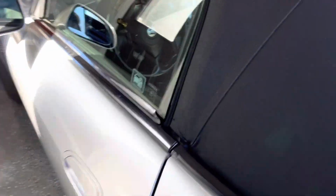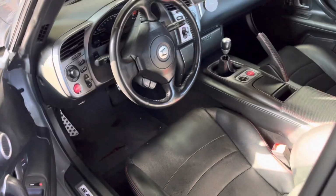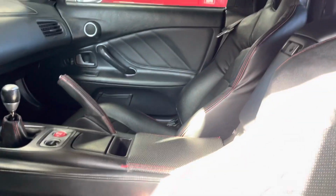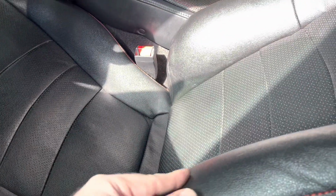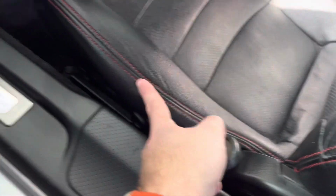Take it inside. So, I've replaced all of the seat covers, the bolsters on the originals were getting a little worn. So I replaced them all with kind of an OEM looking leather. The only thing I did do was a red contrasting stitch, just to brighten it up a little bit, I guess.